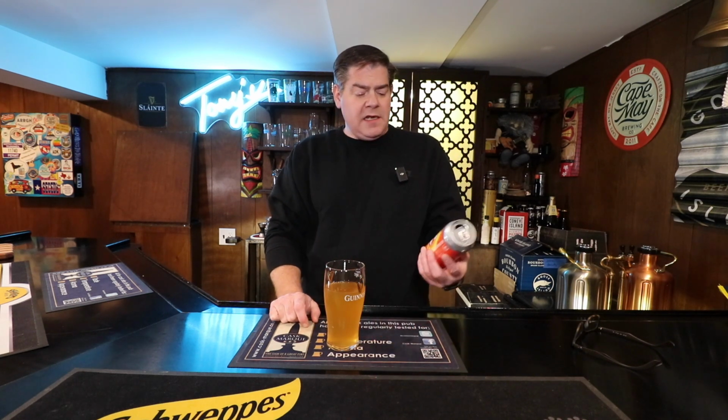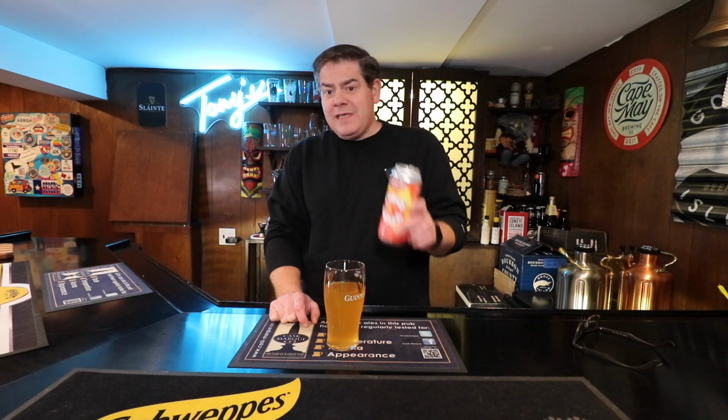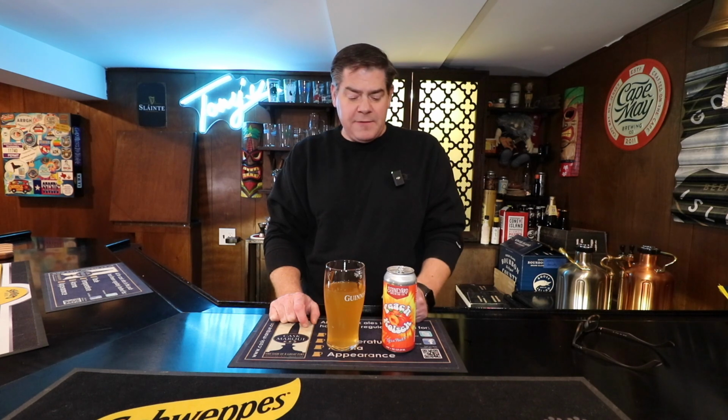So if you see it on the shelf, Stoneyard Brewing Company's Peach Kolsch is definitely worth picking up a can to try, although I really think I would recommend picking up the entire 6-pack or 4-pack. I don't even know how it comes.